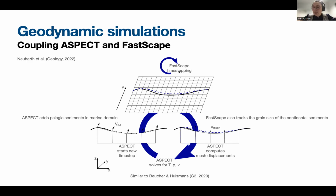It solves the equations that govern the other processes, such as river incision. Then it returns the new surface to Aspect, and Aspect determines the difference between the new surface and the old surface and transforms that into a velocity. And this mesh velocity is also used to determine the mesh velocity in the internal mesh, not just at the surface. And then Aspect continues its cycle and solves for temperature, pressure, and velocity, etc., and starts again.